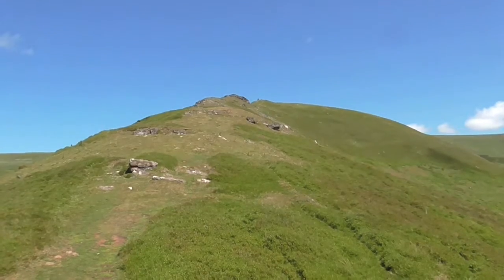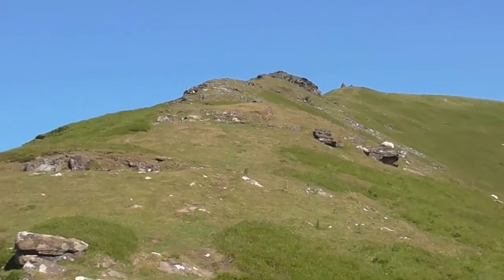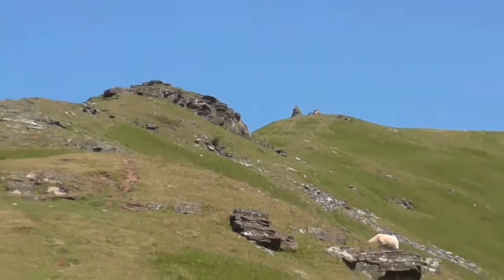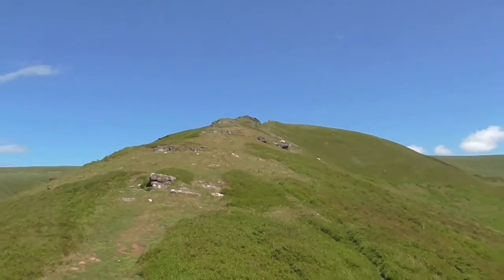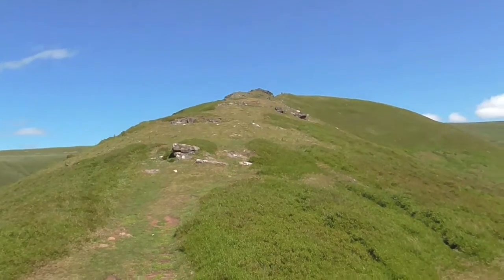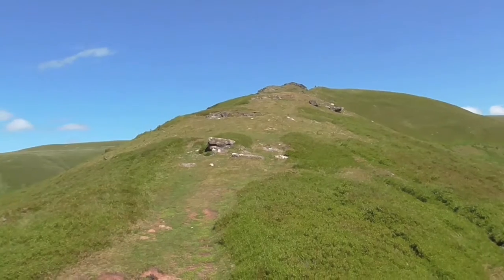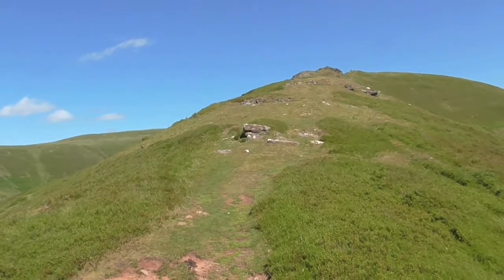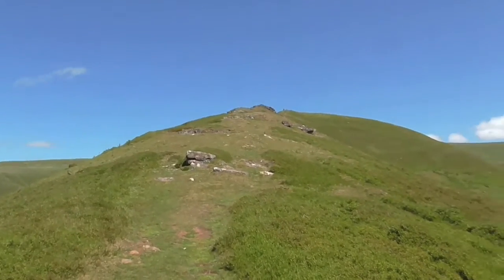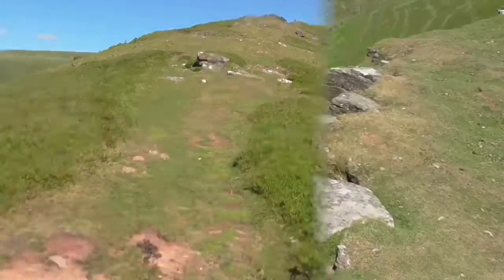Another good spot, just to show you the sort of sawtooth nature. There's a pinnacle there, and then there's one behind that. So yeah, it's nice. It's fairly wide as well, quite easy to walk on. A little bit rocky in places, but it's good. Hopefully I'll be up there in a bit, and that's where we can start to enjoy some of the good views. See you in a sec.